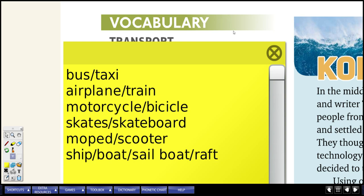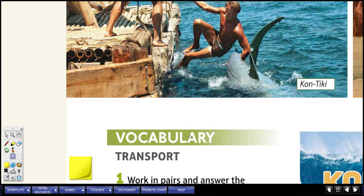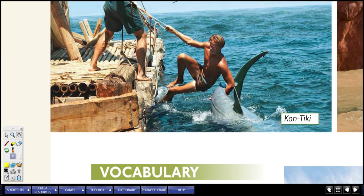Now you might ask yourself, what's a raft? A raft is exactly what you're looking at right here. It's something that's not well built. You make it out of scraps and make it floatable. And most people that use this tend to use it during emergencies.